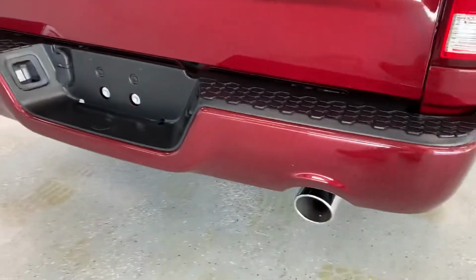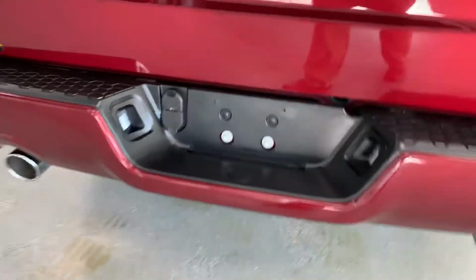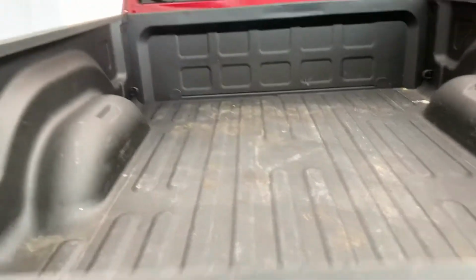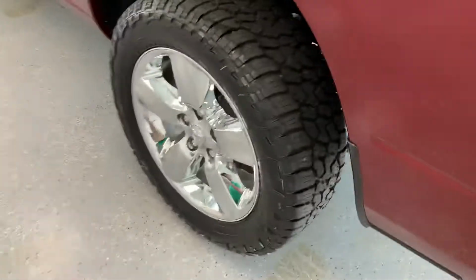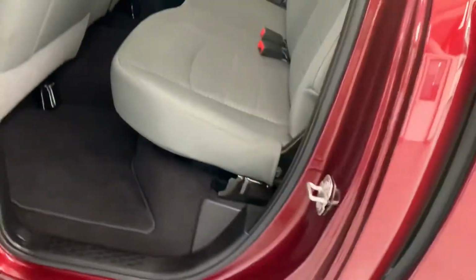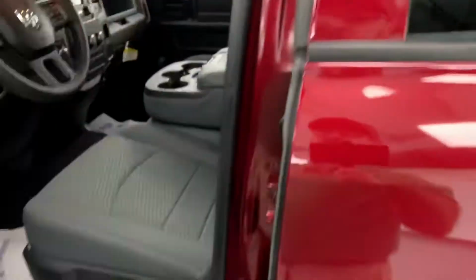Working our way around to the back, you can see you do get the chrome tip dual exhaust, which is nice. Also, you do have the hitch with the integrated wiring and the backup camera. Does have a factory spray-in bed liner from Dodge there as well, which is nice. Working our way around to the side again, brand new tires. Wheels are like new. No oxidation on any of the undercarriage. And then you can see very clean interior, no rips, tears, stains, or odors. Previous owner was a non-smoker.